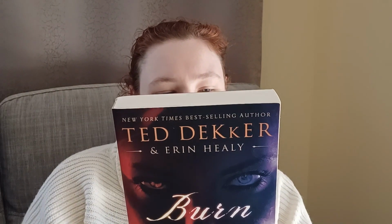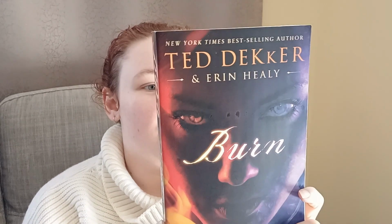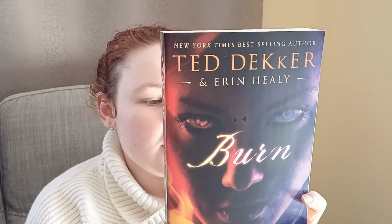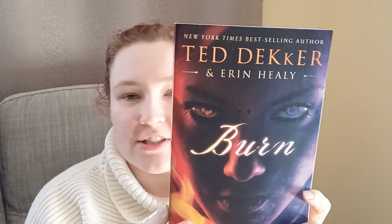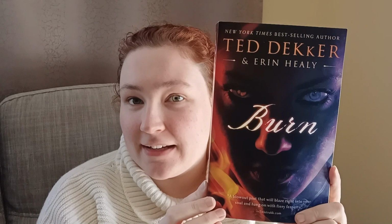Then I got this book, which is a Ted Dekker book, and it is co-written with an author named Erin Healy, and it's called Burn, and it looks awesome. Look at this, guys. I didn't even know this existed, but it looks really awesome. It looks like some kind of fantasy book, although on the back it says mystery, so I don't know. It says Christian suspense and fiction, but it looks amazing. Look at that. I love this cover. So yes, no idea what it's about, but it was a Ted Dekker, so I thought I'd pick it up.